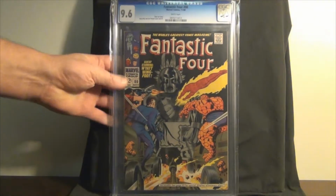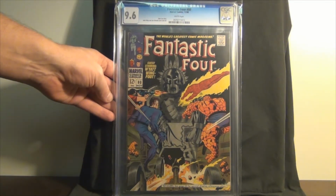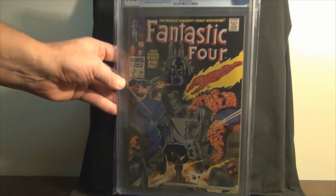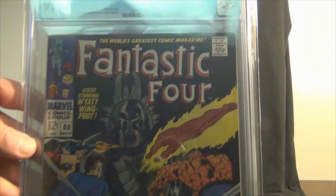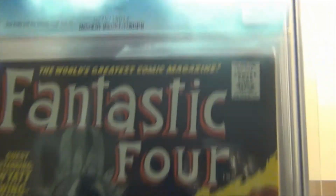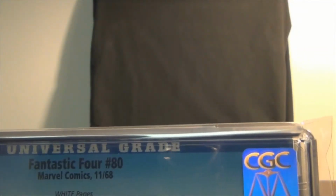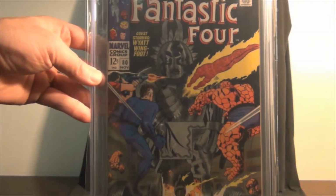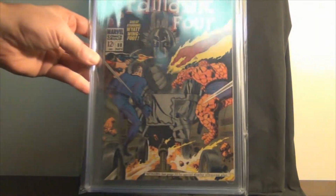And then we have the 80 CGC 9.6 white pages. Very sharp copy. Very, very sharp copy. Wow, I'm getting very attuned to seeing the camera and the reflection now on the Mylars. That's funny. Wonder how much it's going to show up in the video. I may have to refilm this. If not, then I won't.